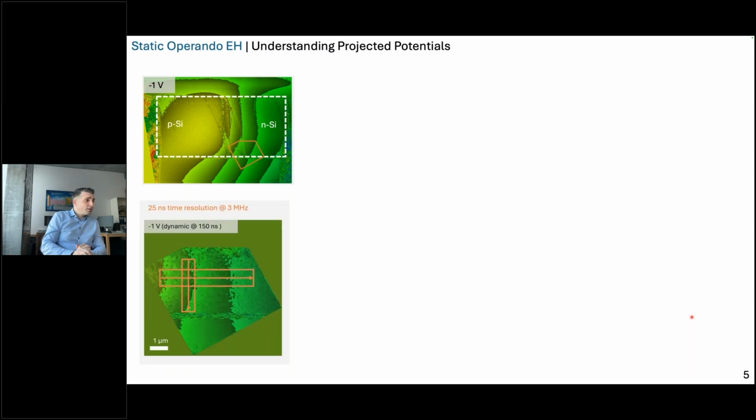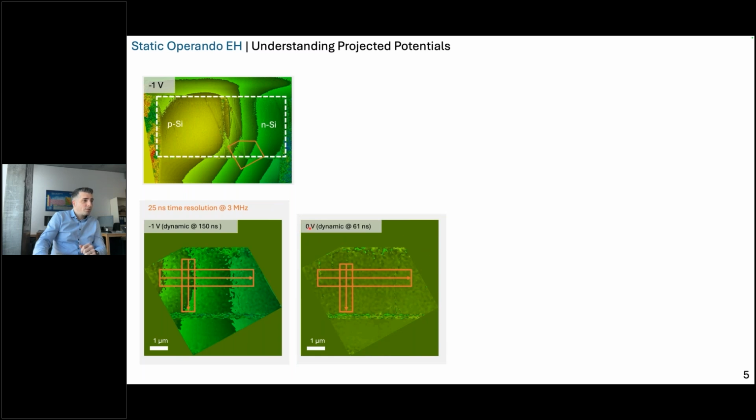So for the time resolved measurements, here is one frame out of the measurement correlated to 1 volt reverse bias, taken at 150 nanoseconds of a period. We applied a square wave between 0 volt and 1 volt reverse bias. So the device is constantly switched between unbiased and reverse biased state, and we do that at a repetition rate of 3 megahertz. So a period of switching on and off, or reverse bias and unbiased, takes 333 nanoseconds. And here is a time frame at 150 nanoseconds, which is correlated to minus 1 volt bias. And here is a time frame correlated to the unbiased situation.